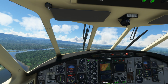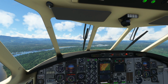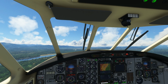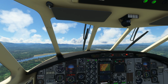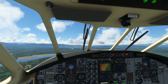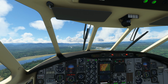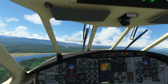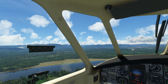What I'm going to do as well, I'm just going to bring up the taxi map on my end over here. Looks like once we land, we'll be heading near to the end of the runway to reach the apron. Turns out conditions weren't too bad for landing, which is awesome.